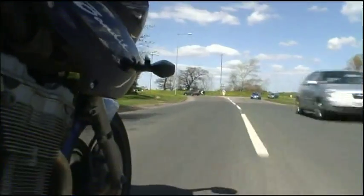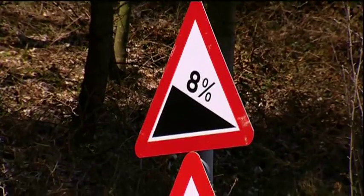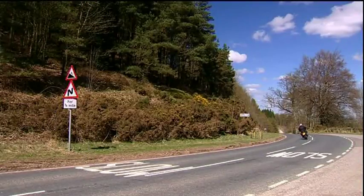See that cluster of lampposts ahead? What are the odds that it's a roundabout? Road signs inform you. To judge by this set of signs, which is coming first? The hill or the bend? The reading order is top down. But of course you knew that, didn't you?